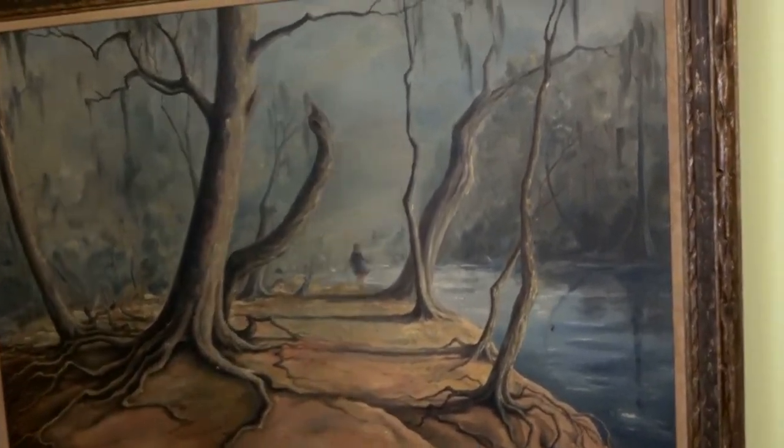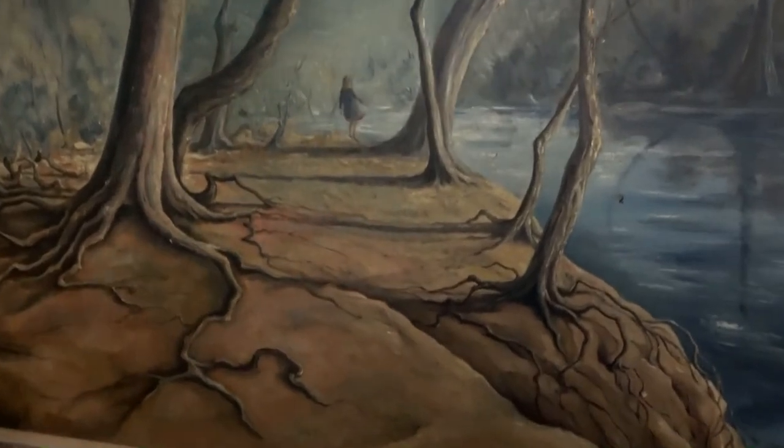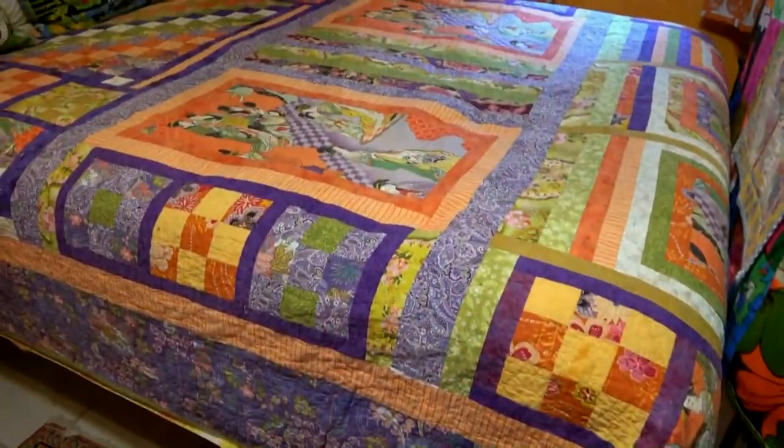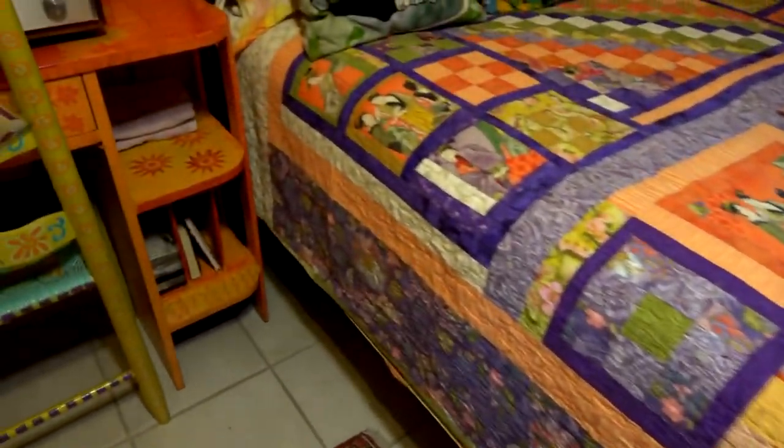I'm liking this tree painting. Will you come to me, baby? Yes. Pet me. They got the fish. Pet me into heaven. Oh, wow. Yes. Grand. I love that quilt. That's really pretty. Oh, too sweet.